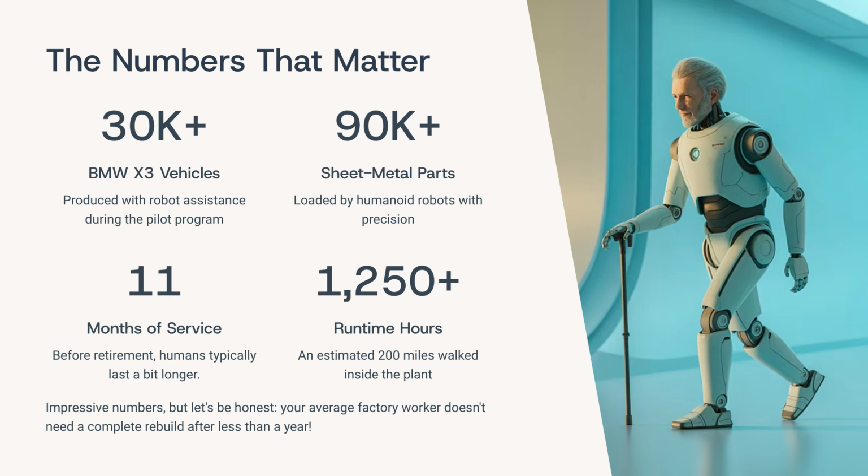Yeah. We celebrate the 30,000 cars, which is great. But it was done over a very specific, very finite lifespan. So that 11-month limit becomes the key data point. It becomes everything. It highlights this huge durability gap between where the tech is now and what you expect from a human worker, who lasts a bit longer, as the source material put it. Thankfully, yes. A bit longer.